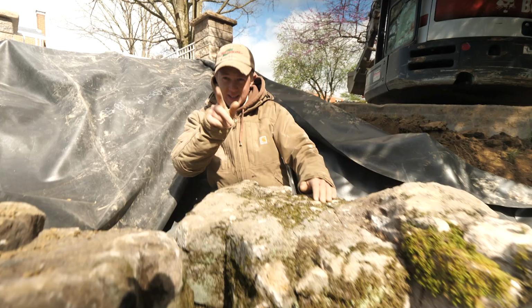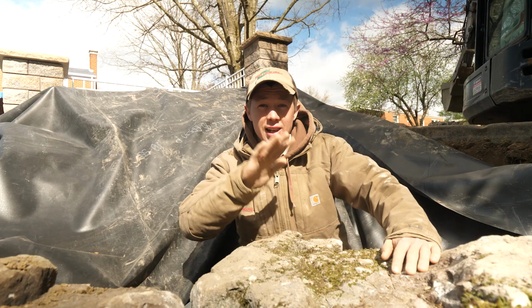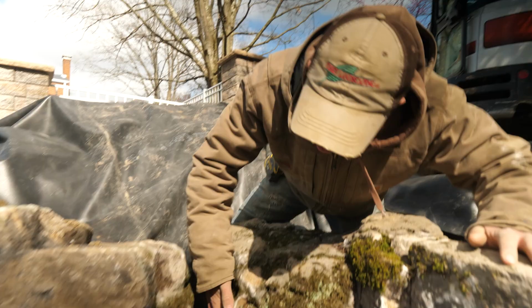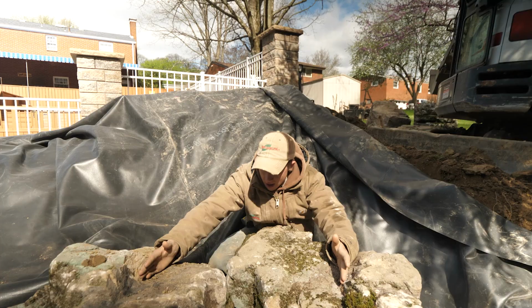These two rocks are one rock, and the only reason they're even separated is because water broke that down over the years. That's what I really like about this combination of rocks. They go together so well. You can just see that this was all one rock. That's called rock marriage. It's gonna be a pretty wide waterfall coming down through here with a very broken edge.